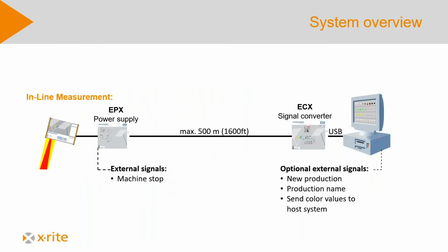Normally we talk about systems. So what we do is we do not sell only a piece of measurement head and a piece of software. There is a lot of things in between. Typically the computer is somewhere in the operator's room. That means we have a huge distance from the operator's room to the production machine. We normally have this long distance with a CAN bus. So you see here, this could be up to 1,600 feet.